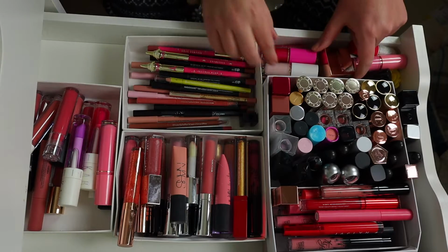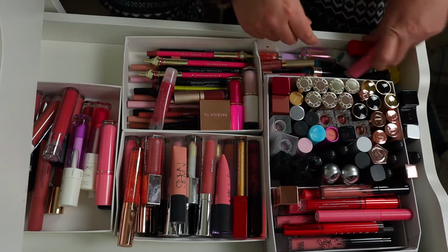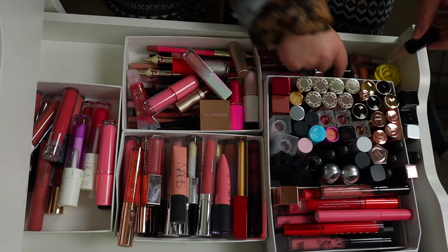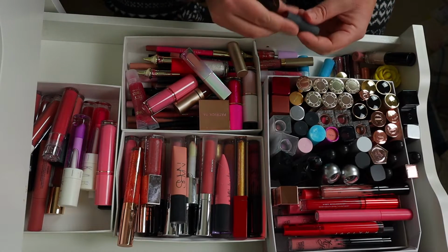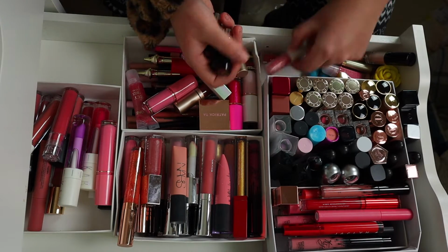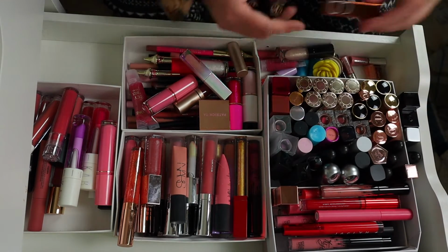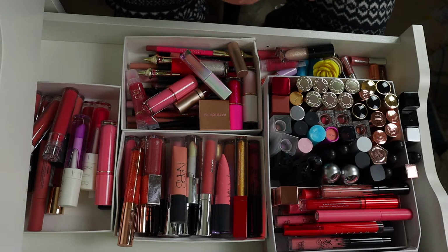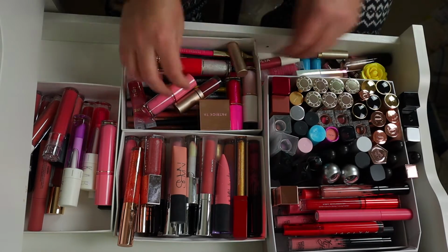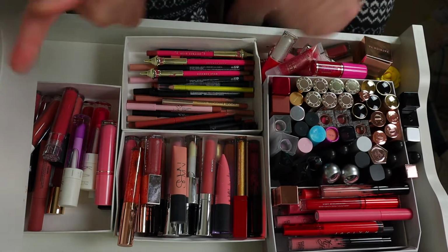Then I have a bunch of these minis and stuff here, like my Too Faced Hangover ones. This one. Am I gonna get rid of any of these? Get rid of that. I have two of these here that I don't need. What is this? Bite Beauty. Not a color I need. Mini NARS and Laguna. I don't really think that's my shade. Okay. All right, I think I did pretty good with this drawer.